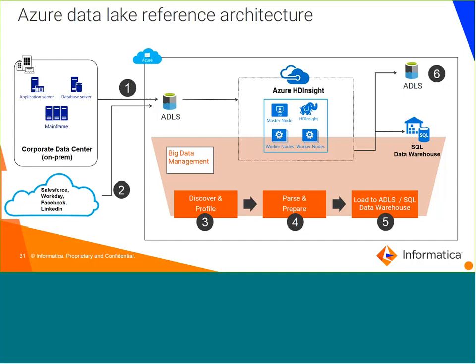Similarly, if you are an Azure shop and you want to use the Azure ecosystem, we have also written the reference architecture on the Azure side. As you see, it is very similar to what I showed you in my previous slide. The only difference here is that instead of using S3 as your object store, we see most of the customers pick either ADLS, which is Azure Data Lake Store, or their blob storage as their object store. And then, instead of EMR, we see mostly customers going with Azure HDInsight, where they take the data coming from ADLS and use BDM to prepare the data, and then the prepared data goes back to SQL Data Warehouse for analytics, or it will be written back to ADLS for archival or for historical reasons. So this is another pattern.